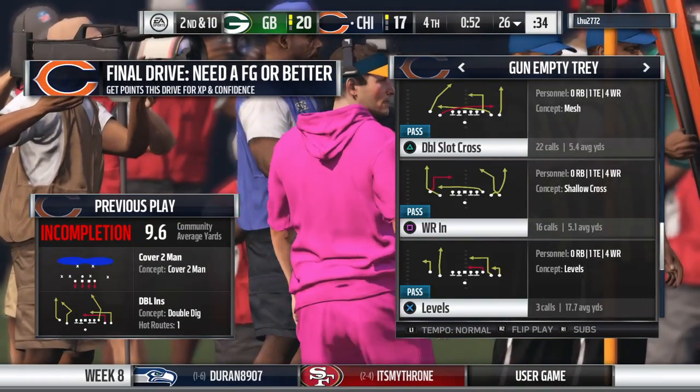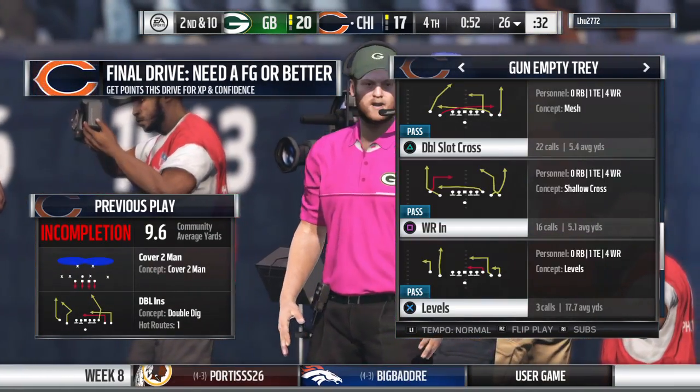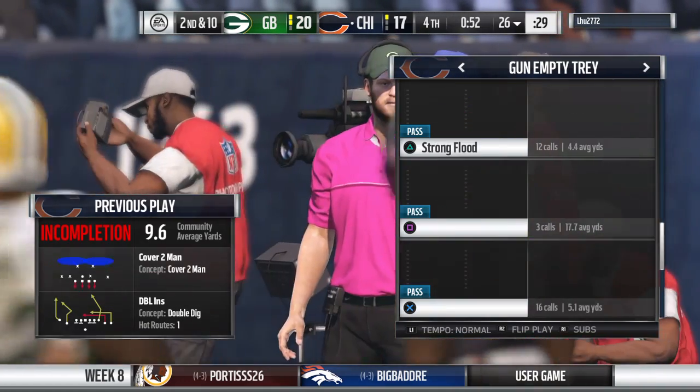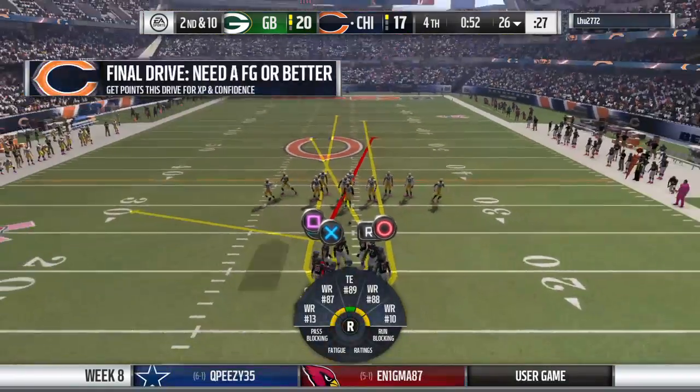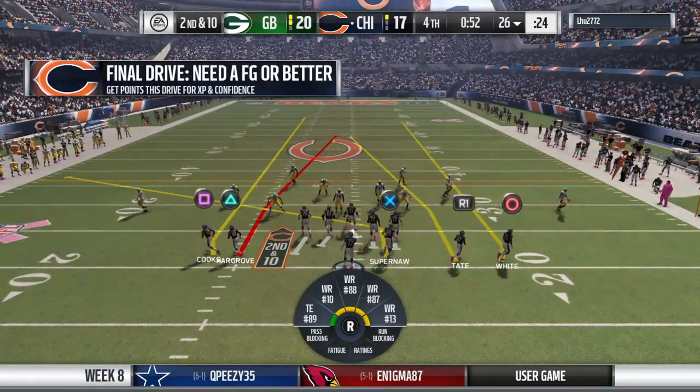That pass was incomplete as they made an attempt to get a big one downfield. But that's okay, because the second part of that is if you don't get the completion, at least you've told the defense you're trying to stretch them out a little bit, and they may have to change accordingly.